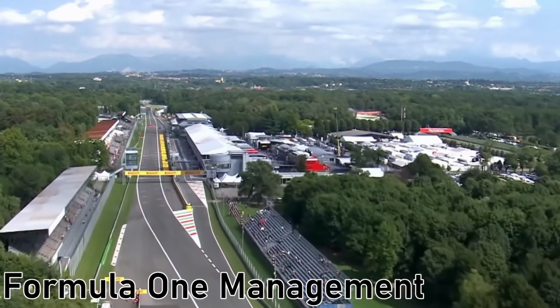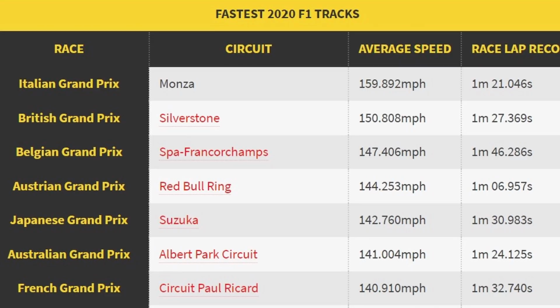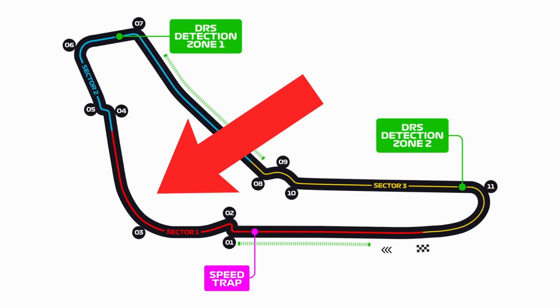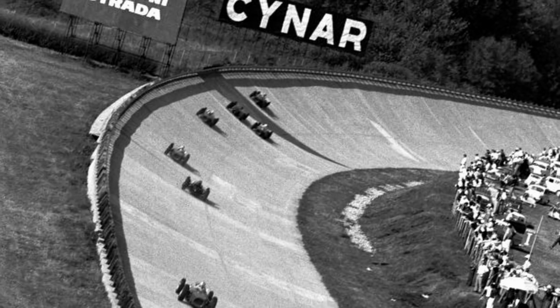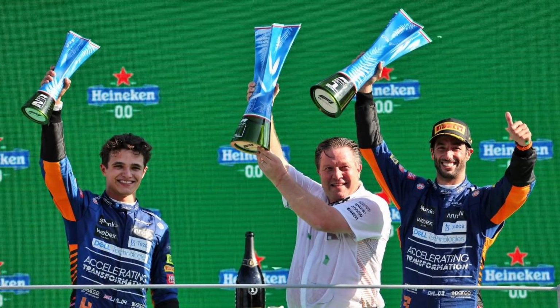On to round 16 at Monza in the Temple of Speed. While it's pretty quick, averaging the highest top speed on the calendar, for me it's a little bit simple. You have flat out section, chicane, flat out section, chicane, turn right, flat out section, chicane, before a final flat out section and turn right. I understand the history of the track and its place as a core F1 circuit, and it has thrown up some surprise winners recently, but for me personally, a 7 feels about right.